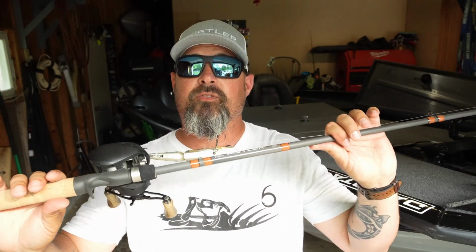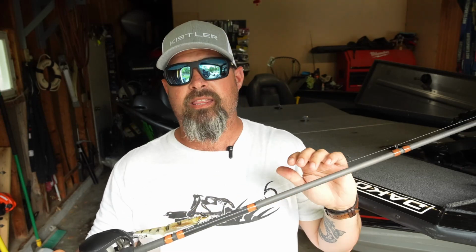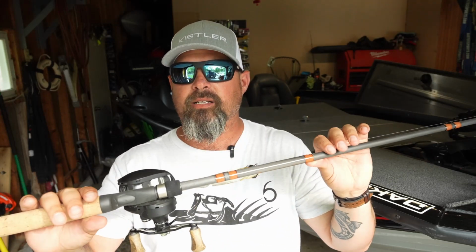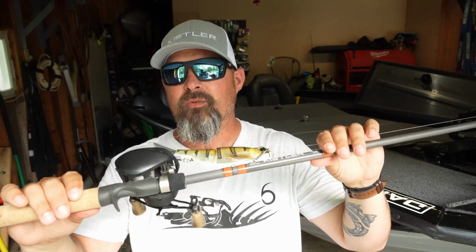This rod is phenomenal. It has the long, solid cork handle. Casting heavier baits like the Tactical Wake or the Chad Shad, it does with ease, and the rod is fairly light. All the weight in this rod right now is that reel and that bait. The rod is like a freaking feather. It's unreal.